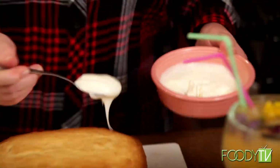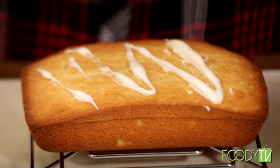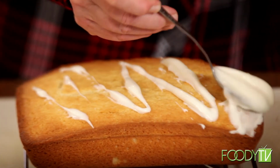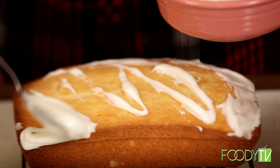Now, as you can see, I've got a really creamy, really beautiful glaze here, and we can just either drip that down, or just whip it across the top of the cake, however you like. Or if you'd like it to be a little bit thinner, you could add a little bit more cream or a little bit more lemon juice, and then just drizzle that down and around the edges and just let it fall gracefully down the side of the cake.